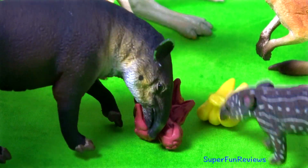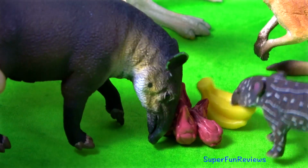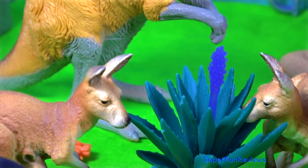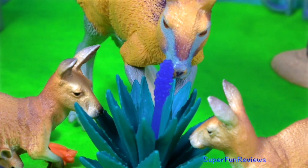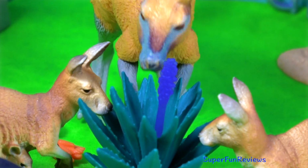The tapirs like fruit, berries and leaves. They're having a lovely time here. The kangaroos eat everything, especially the farmers' crops. I noticed they've got some carrots down there as well.